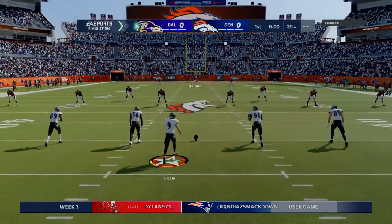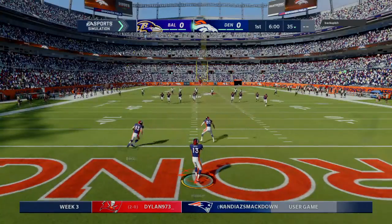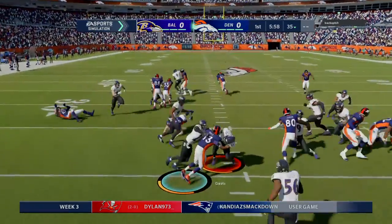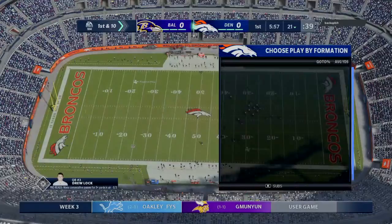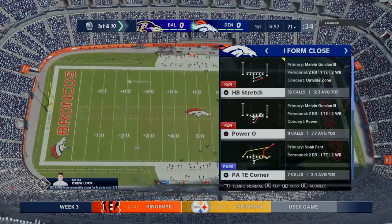Off we go from Denver. And this carries into the end zone. And tackled at the 21-yard line, so a net negative there of 4 yards. First and 10 at their own 21-yard line.